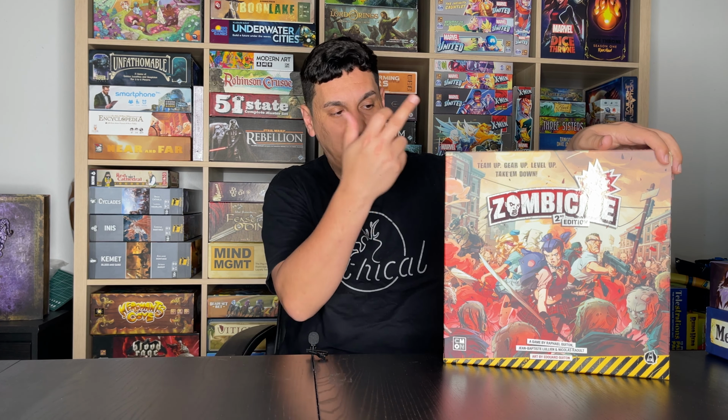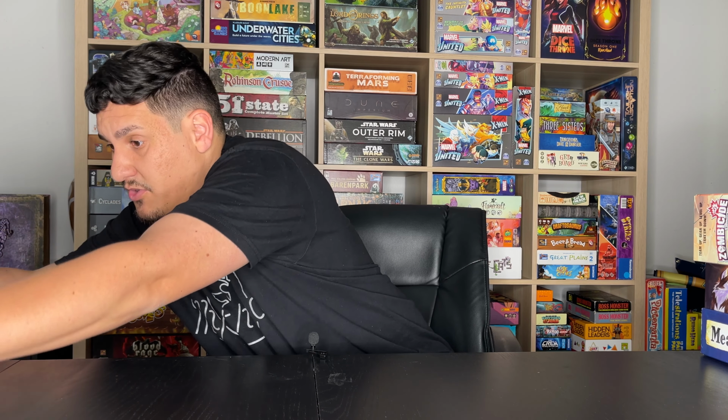I wanted to check out Zombicide to see if I really like the game because I got this Marvel Zombies coming in. Do I keep that or do I sell it? We'll see. But this was Ding and Dent for $50. Super cheap. Now, the next stuff that I got, it's over here on this side.